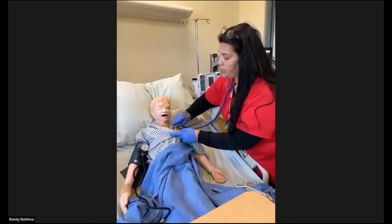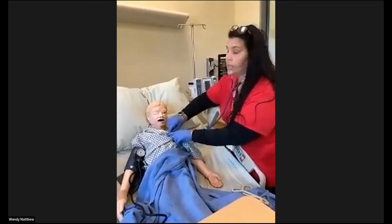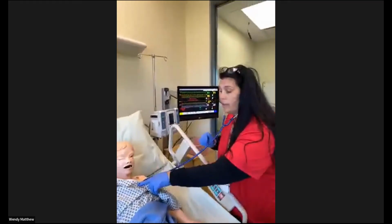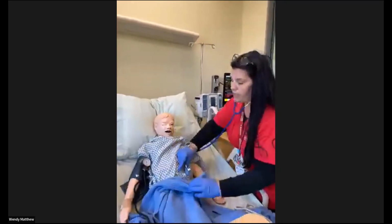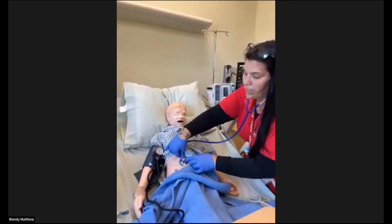Now I'm going to listen to his heart. And this heart rate that I'm listening to is the same as the heart rate over here on this monitor. And it's nice and normal. The next thing I'm going to do is listen to his tummy to see if I can hear his lunch gurgling in there.